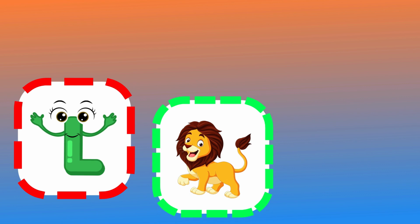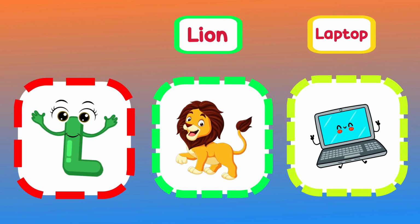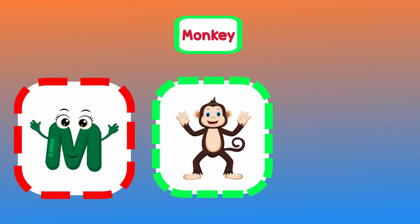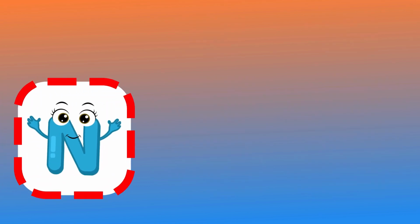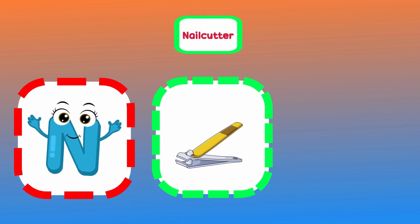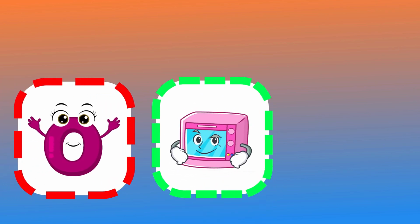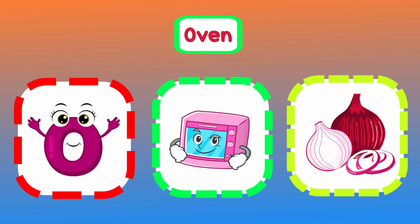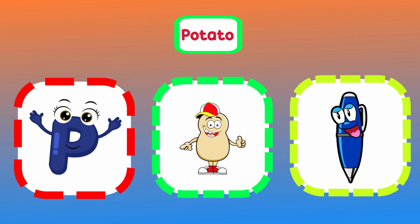L: line, laptop. M: monkey, marigold. N: nail cutter, notebook. O: oven, onion. P: potato, pen.